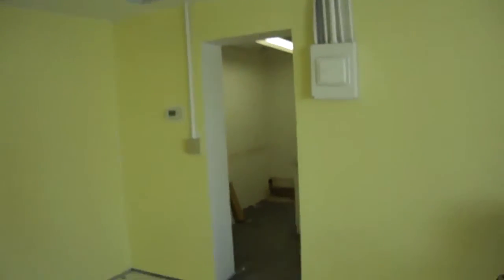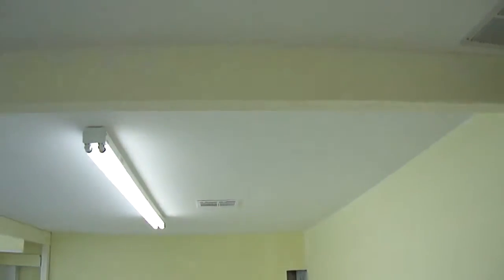Tuesday I mudded all this as best I could, and it's not working out too good. I'm not able to hand sand it. I'm going to need a belt sander or something. So if you guys ever do a little mudding, just keep in mind that you're probably going to need a belt sander. Don't do it by hand because it's a pain.